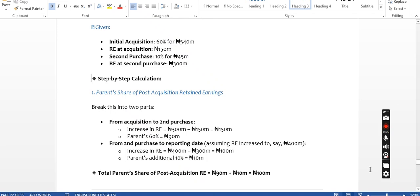Now, let's say that at the date of consolidation, don't forget the net asset, the retained earning at the date of second purchase is what we are still doing now. The retained earning at the date of second purchase has increased to 300 million. So that increase, the parent company was part of the business up to that date of purchase, right? So the excess of that 150 million, the parent company is entitled to 60% of it, right?